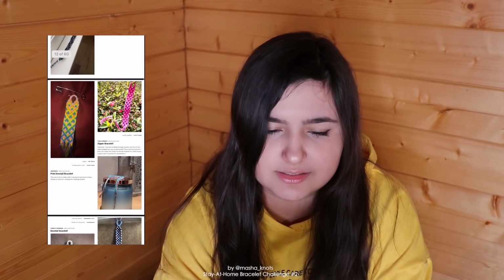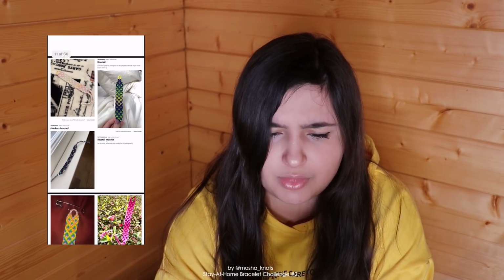Honestly, this is making me want to do another dovetail. I haven't made one since I made that tutorial. I should probably make another one because it's an amazing pattern. Oh, look at that one. The one on the top right, it reminds me of like a peacock or something. Gorgeous. And this one reminds me of a sunset or waves. I don't know. I love these.